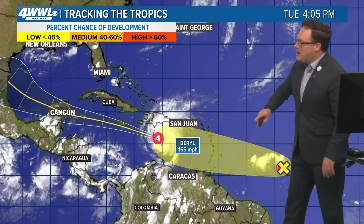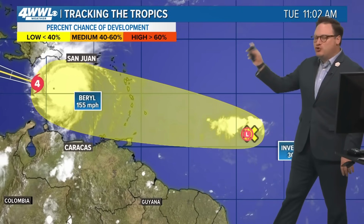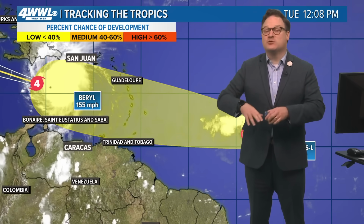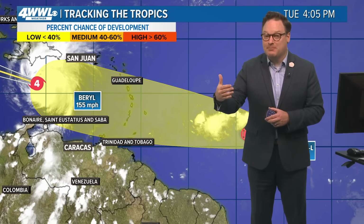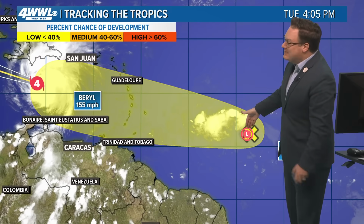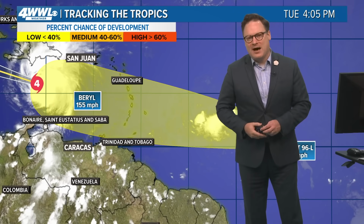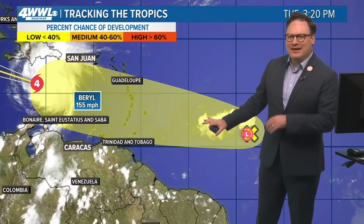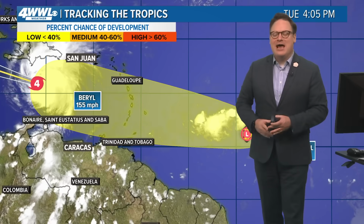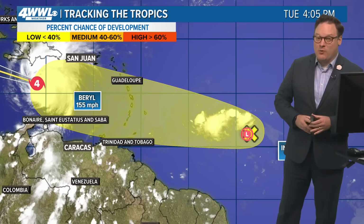Once we're done with Beryl, the only other area that we are still watching is Invest 96. Two days ago, the Hurricane Center highlighted this with a high percent chance of development. Yesterday, they decreased that to a medium percent chance of development. Today, it now has a low chance of development. Really, none of the models are aggressive with this at all. All of them just drifted eventually toward the Caribbean as a rainmaker and nothing organized. So as far as Invest 96 goes, doesn't look like we're worrying about anything there.